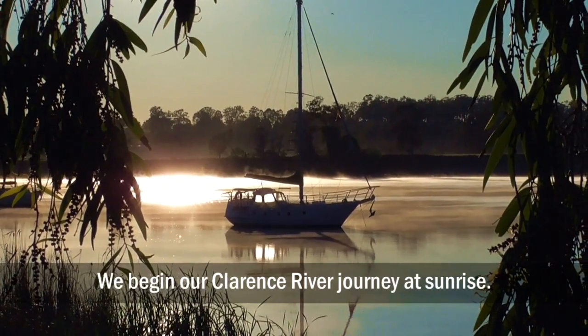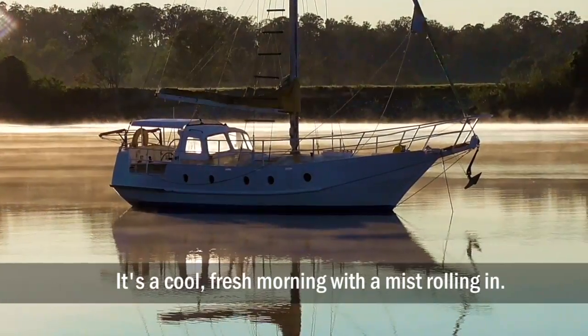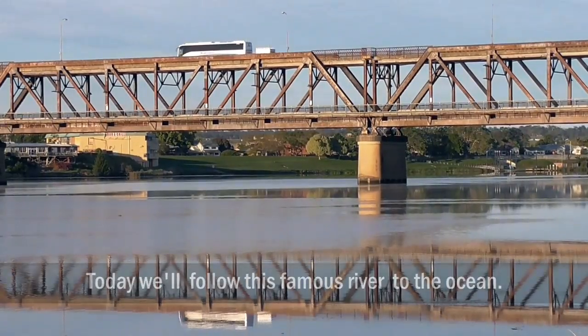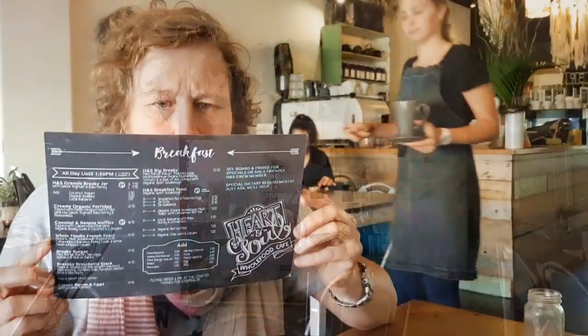We begin our Clarence River journey at sunrise. It's a cool, fresh morning with the mist rolling in. Today we'll follow this famous river to the ocean, but first we need some breakfast.